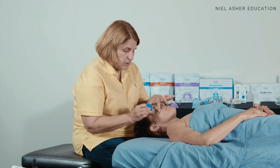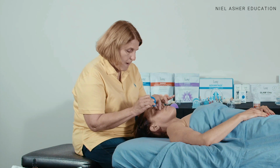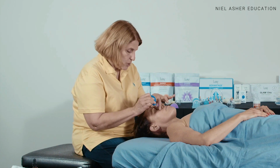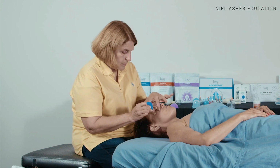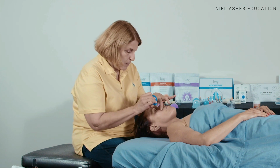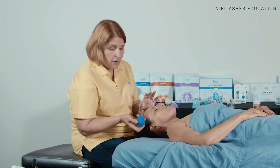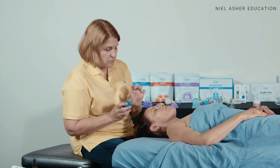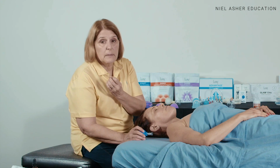People that have those little puppy dog eyes tend to have bags hanging down. We're going to show you a little different technique for those clients. Here we go. When you start to do this, it's very important that you have the edge of your cup all the way up to the client's lower eyelid.